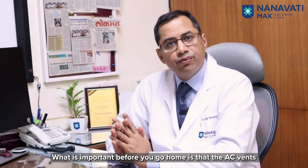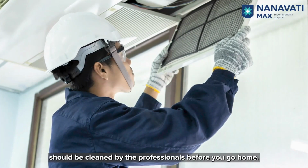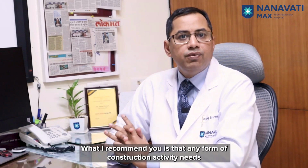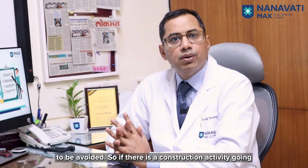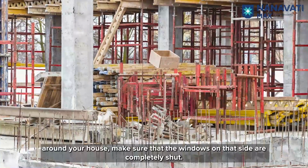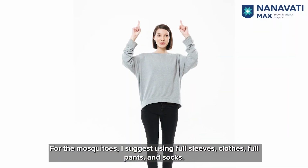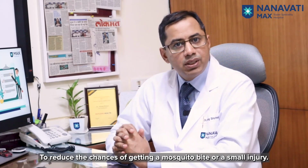What is important before you go home is that the AC vents should be cleaned by the professionals before you go home. What I recommend is that any form of construction activity needs to be avoided by you. So if there is a construction activity going around your house, make sure that the windows on that side are completely shut. For the mosquitoes, I suggest that you use full sleeves clothes, full pants and socks to reduce the chances of getting a mosquito bite or a small injury.